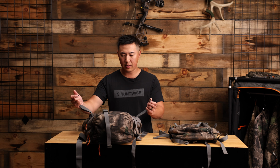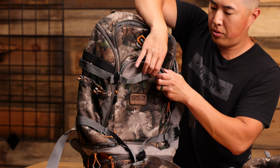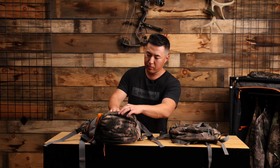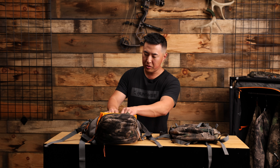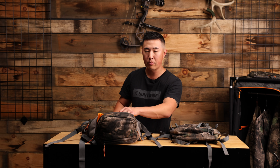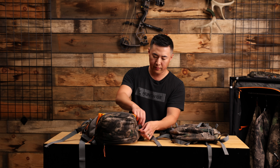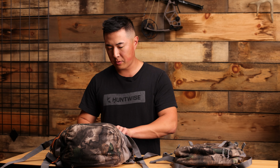The Grinder pack is a great all-around seasonal pack for whitetail. It has straps that allow you to get more spacing on the side and strap things down. It has a zipper on the bottom with a bunch of other compartments. So if you have items you don't really want stuffed in the bottom where you can't really reach them, this is a great access point for all sorts of things you might want quick access to. The front pack is awesome as well.